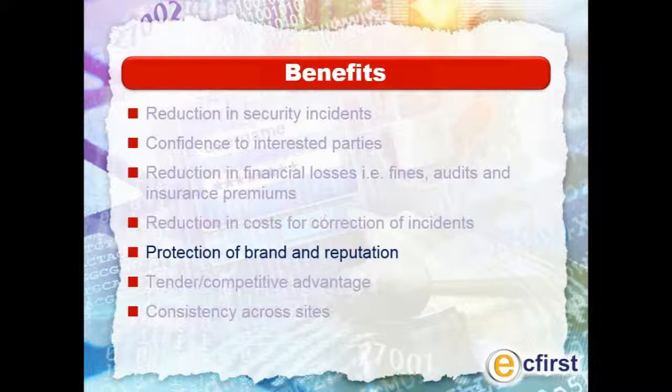Protection of brand and reputation. In 2014 alone, how about Target, Home Depot, P.F. Chang's? What would they pay now for protection for their brand and reputation? ISO 27000 can help achieve that.